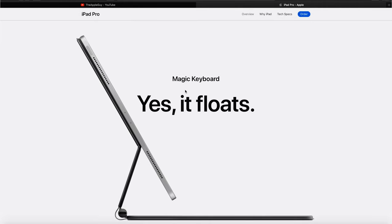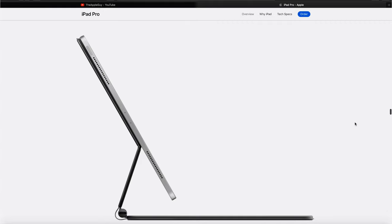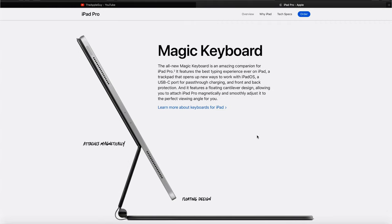So it says, yes, it floats. So the iPad Pro floats over the keyboard. And on the lower end, the Magic Keyboard has a USB-C connector on it. So essentially, you can charge the device through the keyboard, and you can still plug in devices on the iPad directly through its USB-C connector, of course. The iPad is going to attach to it magnetically, so there are magnets aligned in the iPad to adhere to the Magic Keyboard.